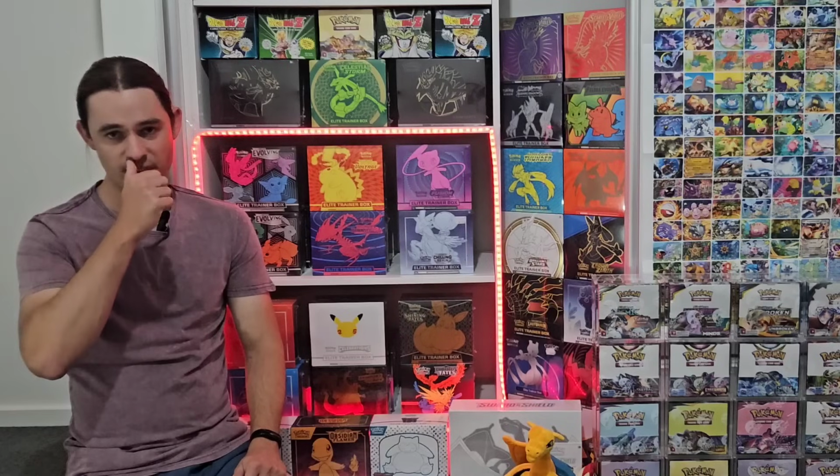So we obviously ended with a bang on Crown Zenith, the final set for Sword and Shield. We started with this epic run from Brilliant Stars onwards, which encapsulated not only this new alt art era from Sword and Shield, which took off from the final sets of Sun and Moon, which had some tag team alt art cards. It introduced a whole new vibe to Pokemon cards.